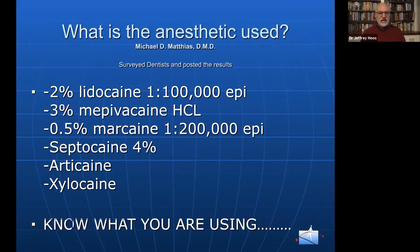If you ask most dentists, what is it you use in your dental practice? They will go, "I use whatever my dental assistant buys." Or, "I guess I use lidocaine 2%." Or "I use mepivacaine, or I use marcaine, or I use septicaine." And septicaine is obviously articaine. Or "I use xylocaine." And so you need to know what you're using.